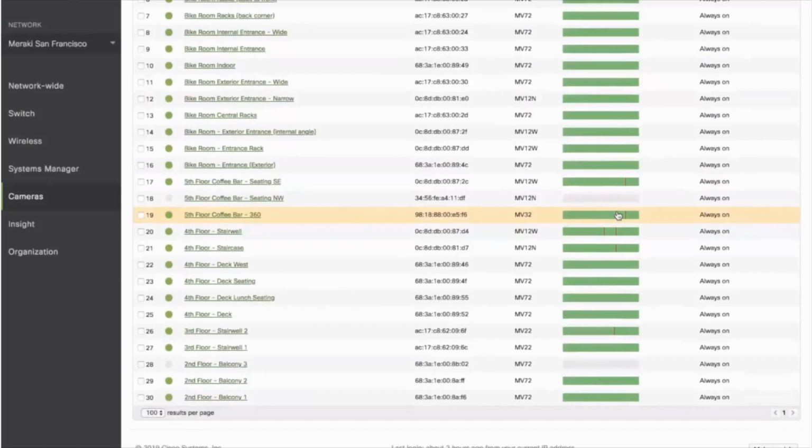But we also have proactive alerting. So we can send alerts if a camera has been offline for more than maybe 5 minutes. So you can go in and troubleshoot, fix that, again, before you lose video that could be important.